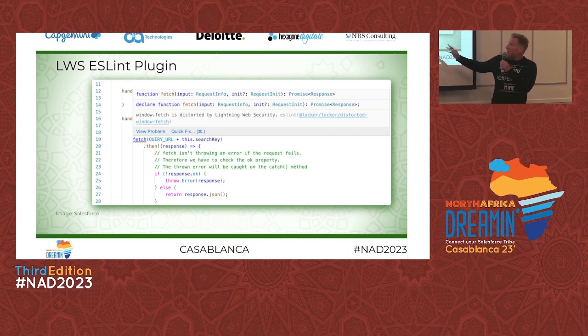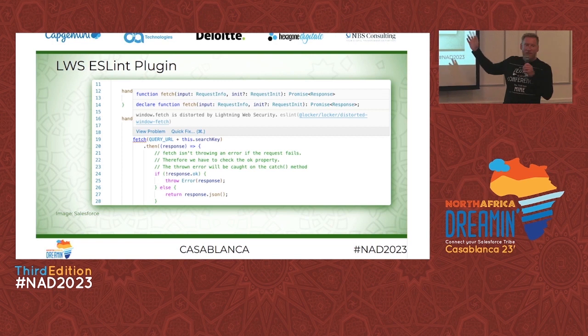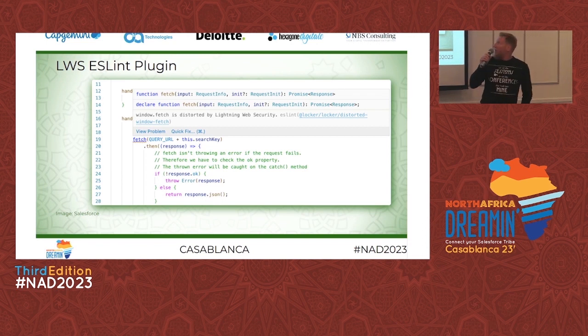The other tool that's available to us is a VS Code lint plugin, which is quite handy. I've got it installed here, and basically, I've written some code that's doing a JavaScript fetch, and here the ESLint plugin said, you can use fetch, but these other things are going to happen. And you can click through to the documentation, which is really good. So those are some tools that are going to help us.